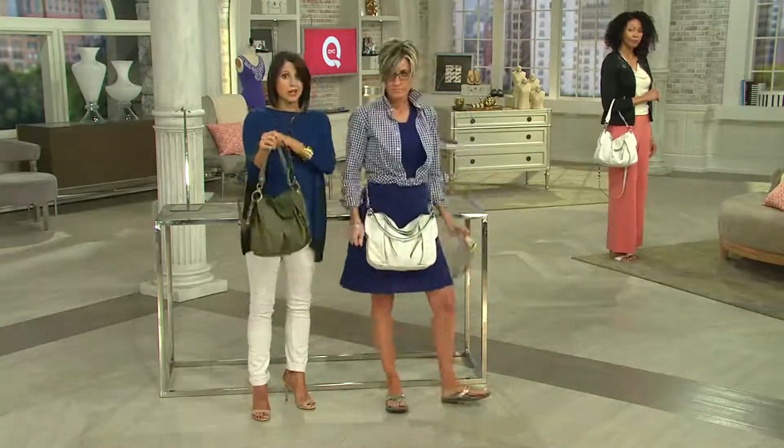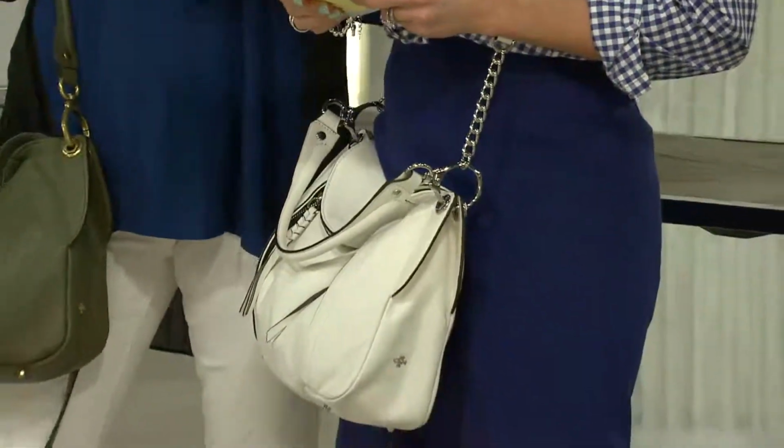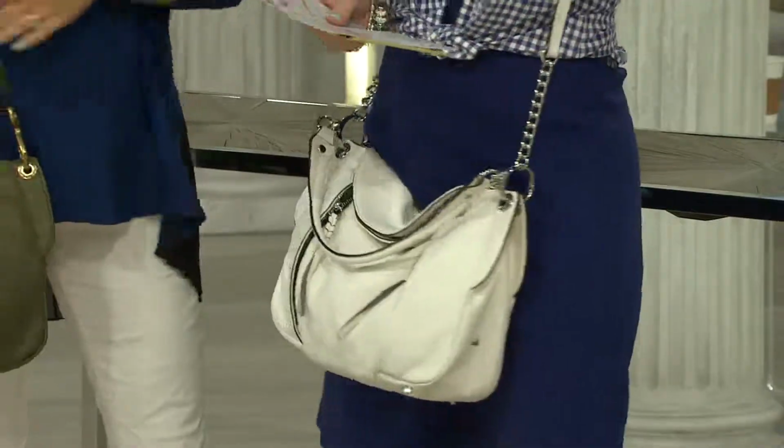And that was the design element, how we really... Would it be weird if we went out together and we both wore this bag like this? I don't know. I think we can pull it off. We can. So can I. Do it.